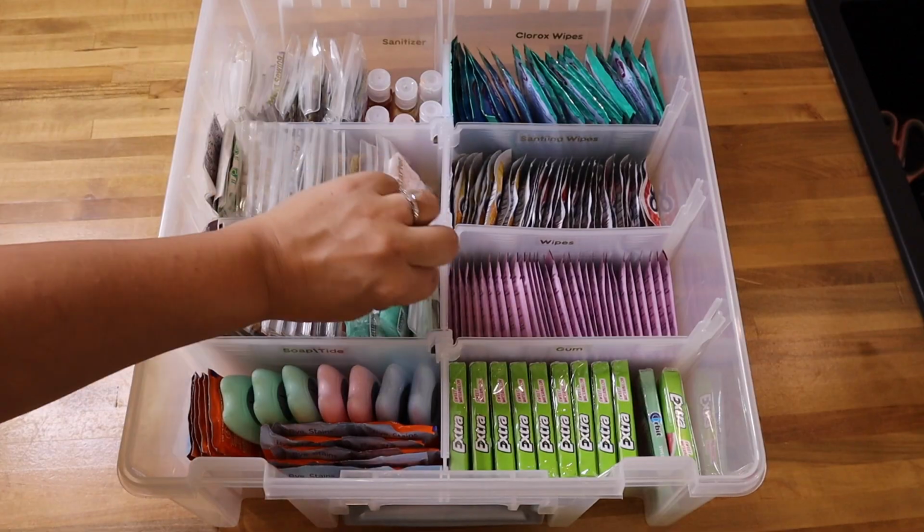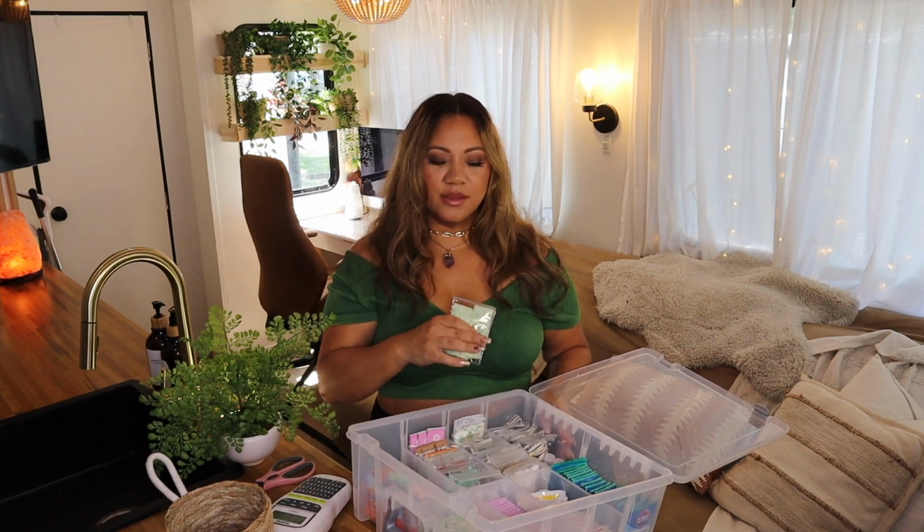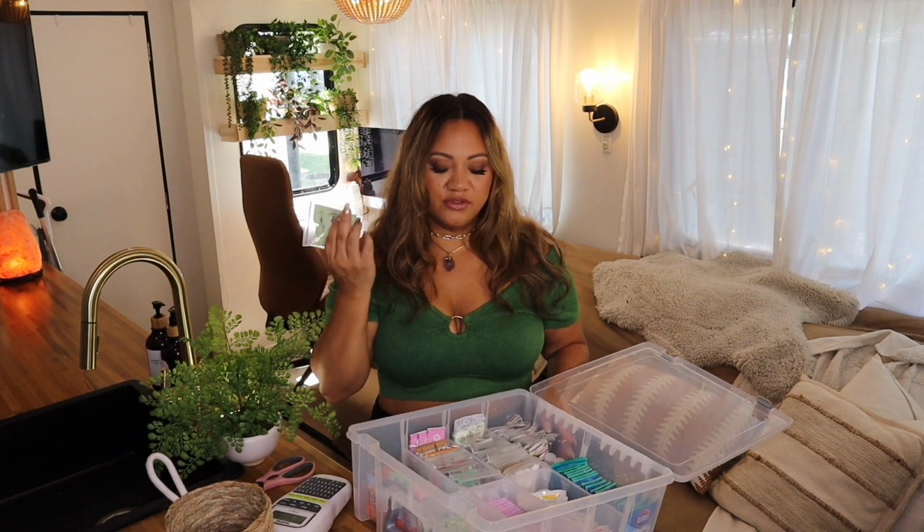Then I have some stevia. I always have stevia packets on me. And it's important, I just learned this, so I'm gonna share the tip with you guys, to get organic stevia. So once this is done, I'm gonna get organic. But even though it says raw, it could be sprayed with chemicals and pesticides. So I know I have stuff in here that has chemicals and pesticides, but when you know that stuff, you just try to do your best and be as balanced as possible.